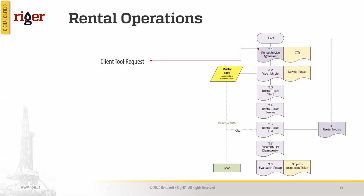So the entire rental operations for the downhole tool started from the client request, and we do this by rental service agreement, CTR, or client tool request, which is our main job defining document, which will show what we need to build, what we need to send to the field, and how much it will charge for this particular item.